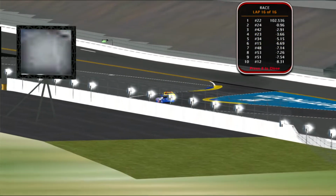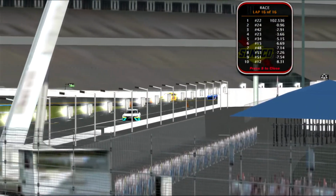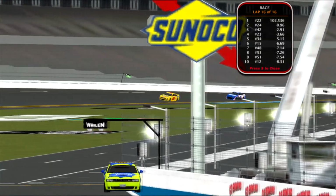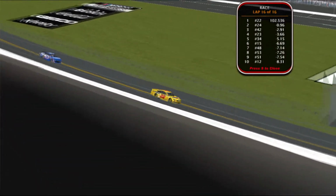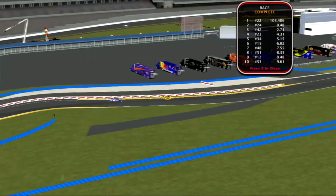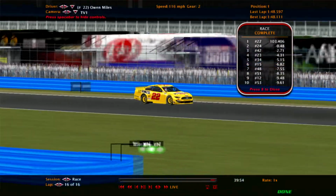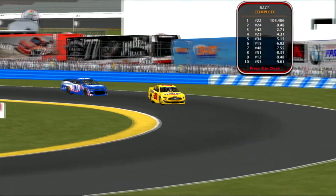Draws right behind him. He is trying everything he can to make a move, and he's not going to be able to do it. Owen Miles comes off the final corner, and he takes the win at Daytona. What a race. Owen Miles, he had the 24 right behind him, trying to make a comeback, but Owen Miles was able to hold him off on the final lap for the win. That was insane. That was an intense race, but Owen Miles hangs on, and he gets a win here at Daytona.